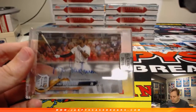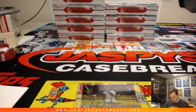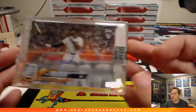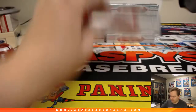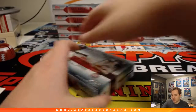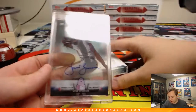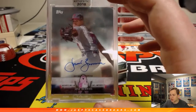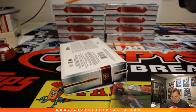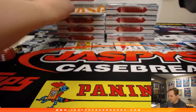We have Nico Goodrum autograph. Nico Goodrum rookie auto. Detroit Tigers. Elijah with that one. Nice. We have a Mother's Day Jose Berrios. Jose Berrios going to John S. The Mother's Day autograph.